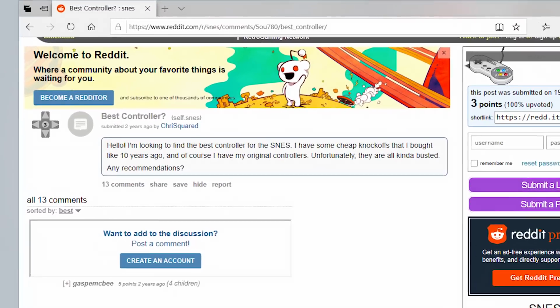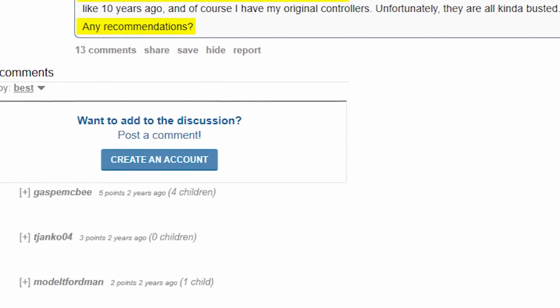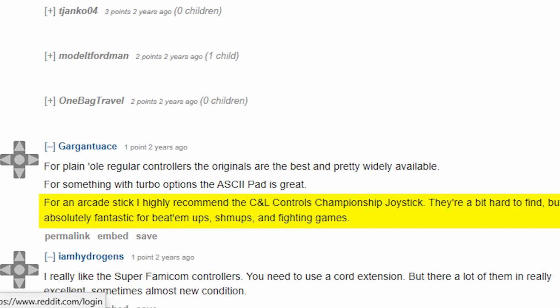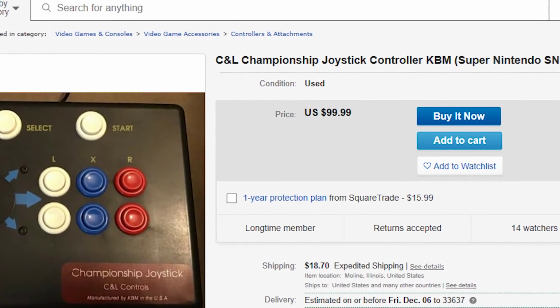Even though it's not the most well-known Super Nintendo joystick, you can still find message board posts from people praising it or even lamenting getting rid of theirs. If you're interested in getting one for yourself, you can expect to pay around $100 for a championship joystick. I reached out to KBM about the Arcadian joystick and the C&L Controls Championship Joystick, but unfortunately, they never replied.